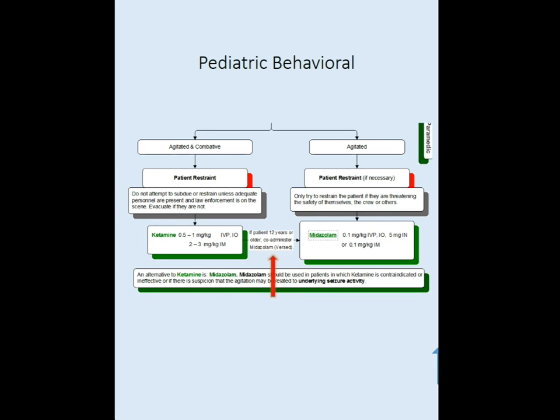This is just an extraction of what we already discussed regarding treatment of the pediatric behavioral emergency, depending on whether the child is agitated alone or agitated and combative.